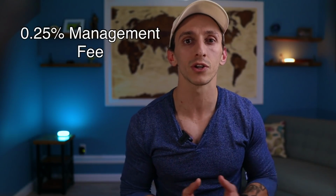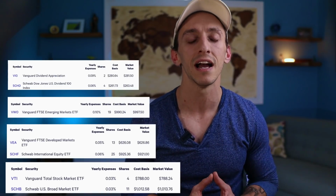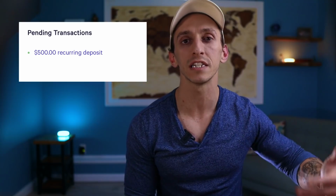Now, they do charge a 0.25% fee for management, but that's lower than what you would get from any financial advisor. And my money is currently invested in VTI, SCHB, VEA, SCHF, VWO, VIG, SCHD, TFI, and VTEB, so it is spread out over multiple funds. And at the moment, I have about $5,100 in my Wealthfront account, but I also do have a recurring deposit of $500 set up each month as well.